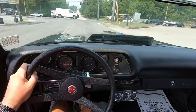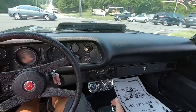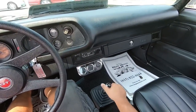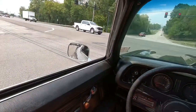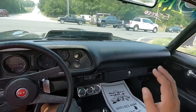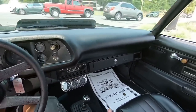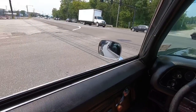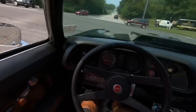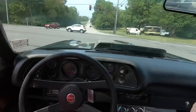Got long gears. This is a good highway car. It should be able to jump up and run 70 to 100, I would assume, especially with that fifth gear. And do keep in mind, this is the first time I've driven this car, so I'm not going to be the perfect guy to be shifting it right now because I'm just getting to know the car. I drive multiple cars a day, all different shifters, and they're all different. They really are.